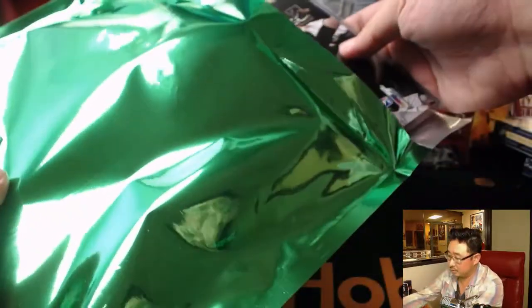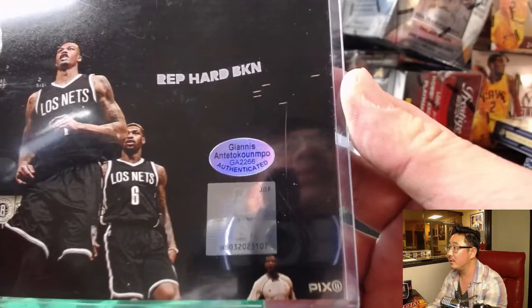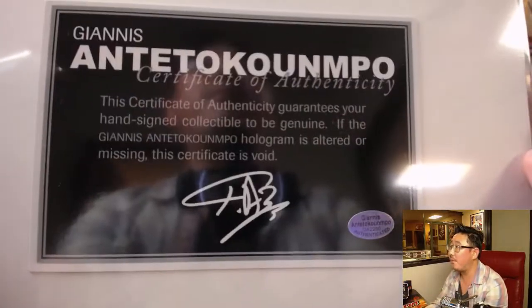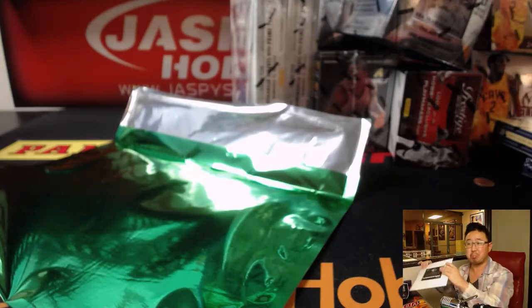And there it is. Oh, this is a nice one. There's the man himself, and it's a gold ink autograph on a nice 8x10. Nice, there you go. You got all the authentication and everything. And there you have it. Nice, yeah, the gold ink looks really nice on that.